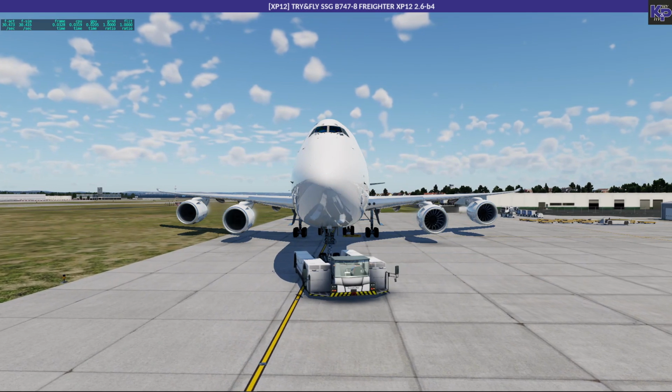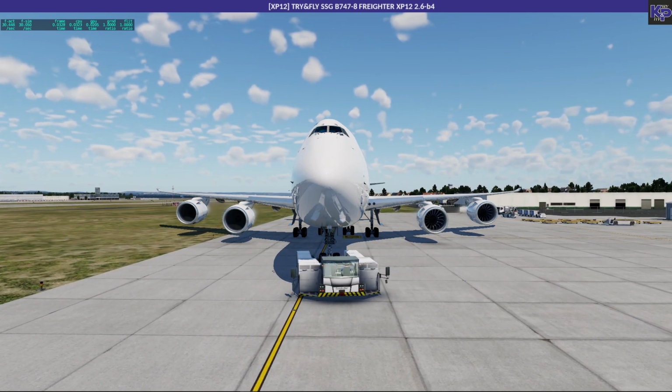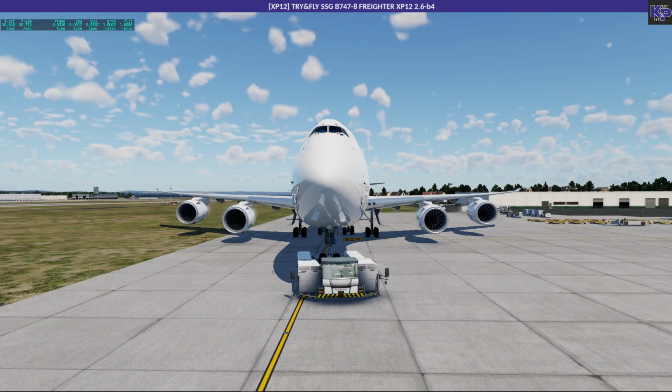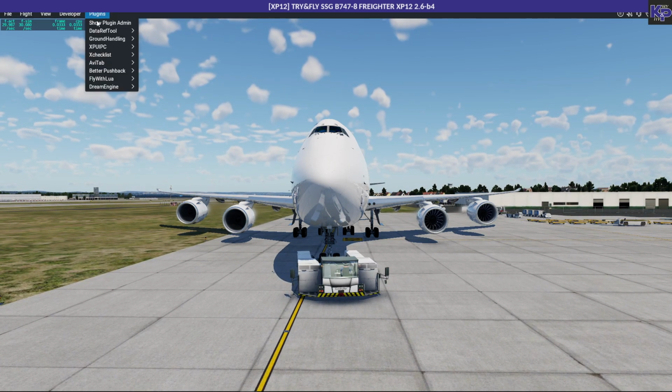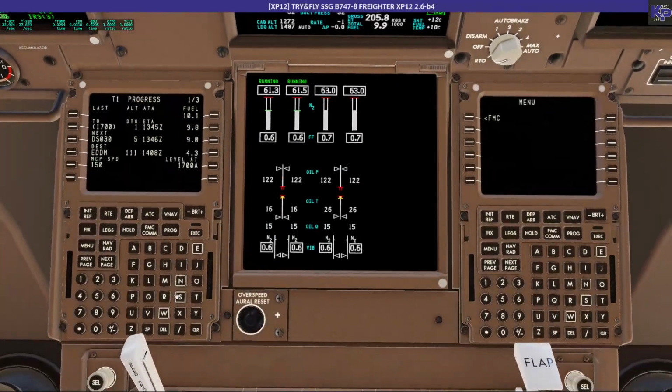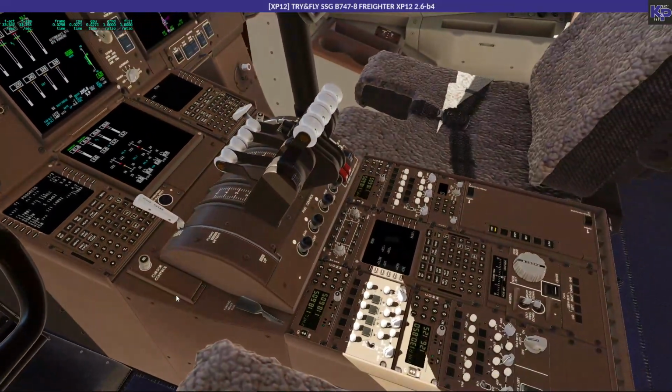Well, kinda did get it right. Disconnecting tow, stand by. That'll do. Let's quickly check our engines. They're looking good.